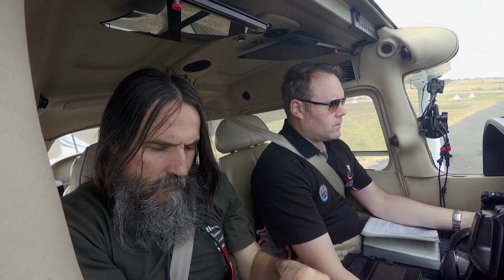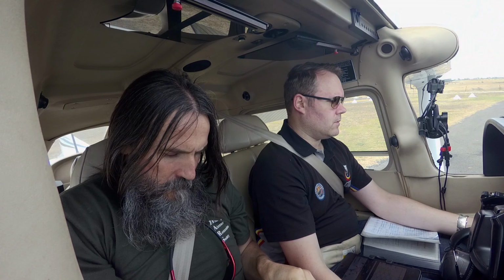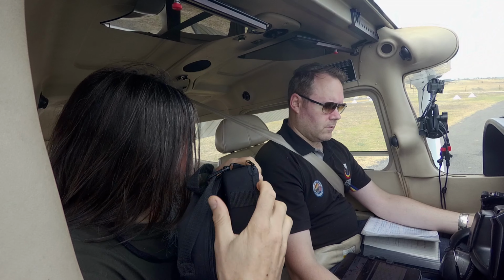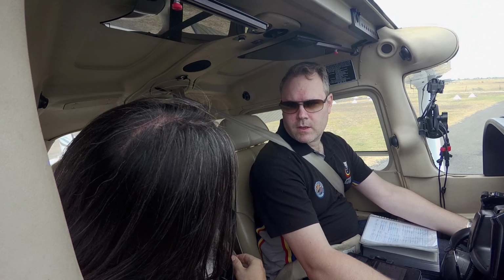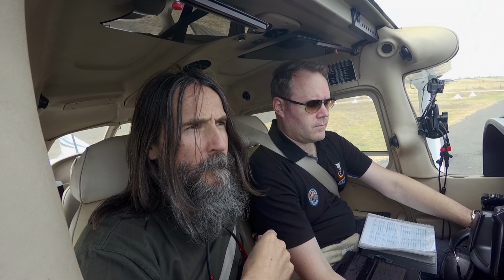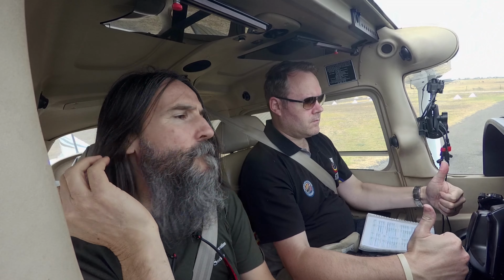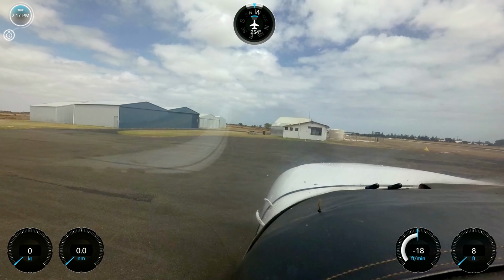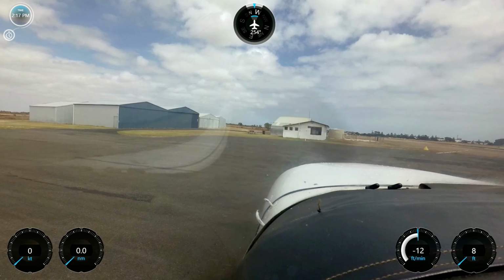Fuel pump goes on. No, it doesn't. Master switch goes on. Fuel pump goes off. Are you ready? Ready. Clear prop. Okay, we are good to go. Good. All okay over here.